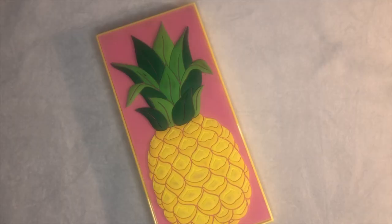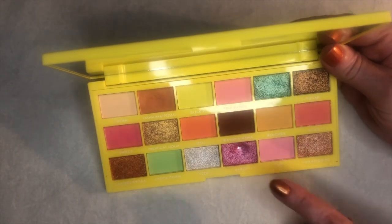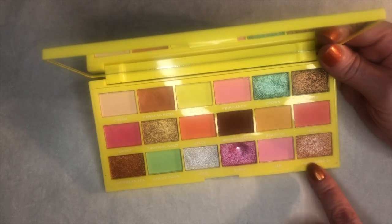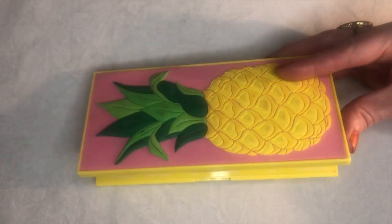Here's another I Heart Revolution palette. It's the Tasty Pineapple palette. Another really pretty summery one. I've got pan here in Syrup down here. And yeah, I just don't use this often enough. Hopefully it's going to roll into a project.